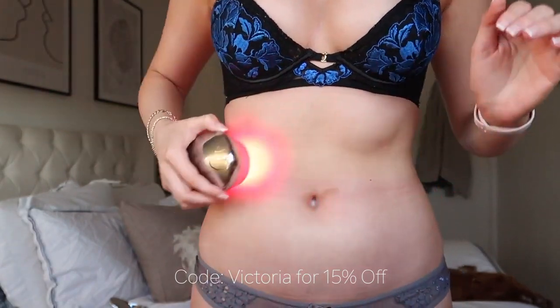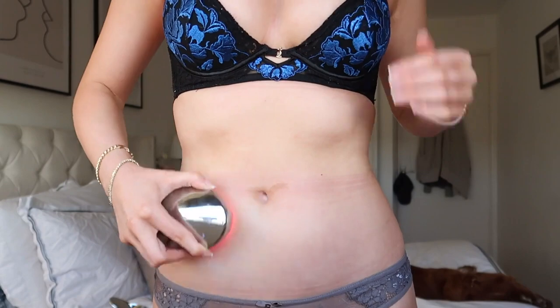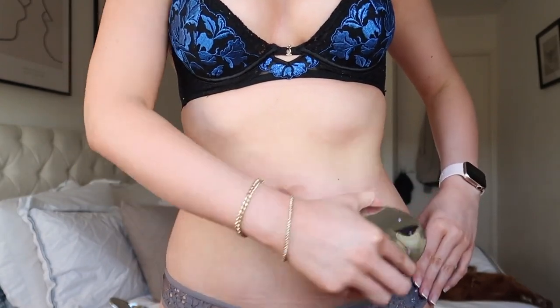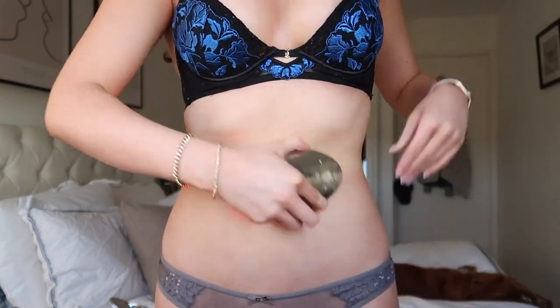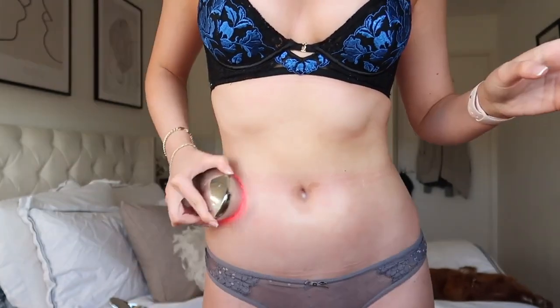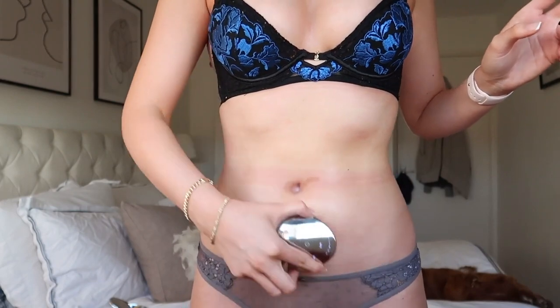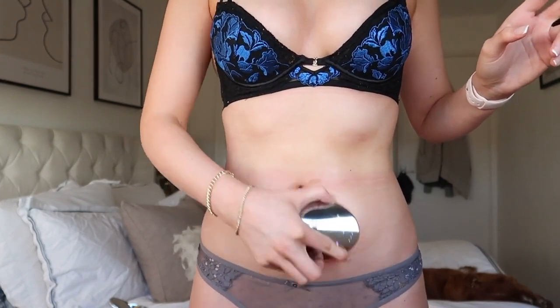It's basically a body toning and slimming treatment with three modes: RF, which heats up the skin to boost elasticity and collagen production, EMS, which stimulates muscles to firm and shape your body contours, and also infrared light to help boost collagen and repair muscles after a workout. You guys know I work out every single day for like an hour, so I love that feature.